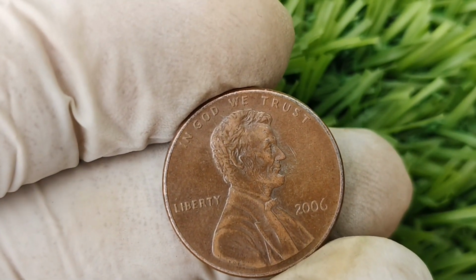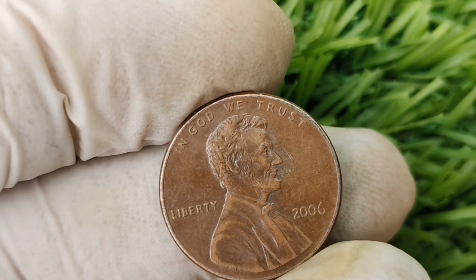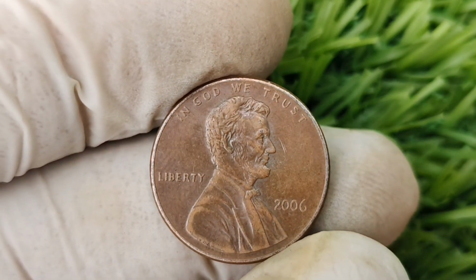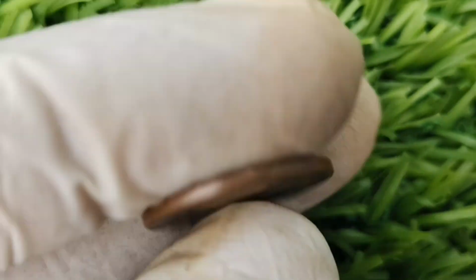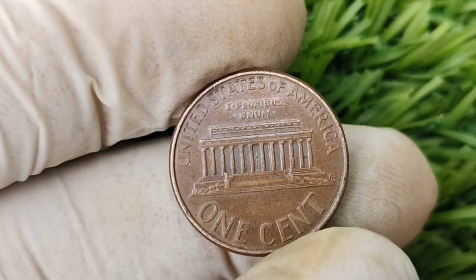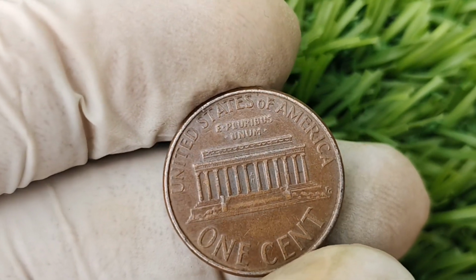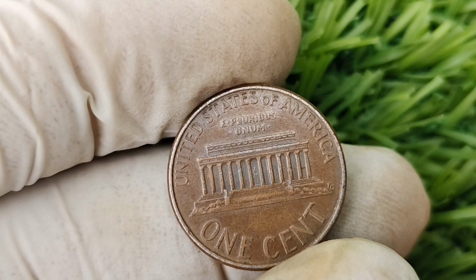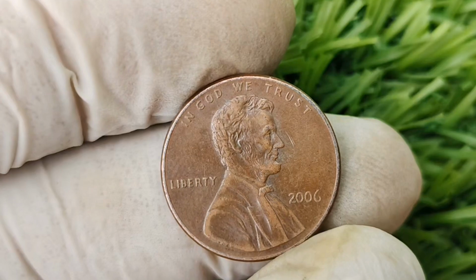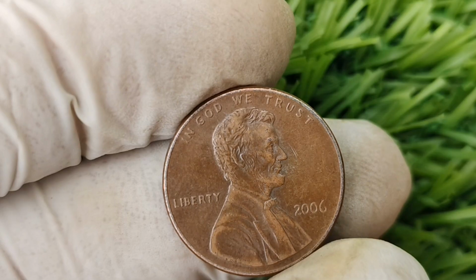You ever reach into your pocket, pull out some change, and think, meh, just some pennies? Well, let me stop you right there. One of those boring little copper coins might just be your golden ticket. I'm talking about a 2006 Abraham Lincoln penny with no mint mark. Yep, just your average looking penny that could be worth a mind-blowing $1.6 million. Yeah, you heard that right. $1.6 million. For a coin most people wouldn't even bother to pick up off the sidewalk.